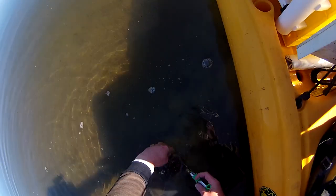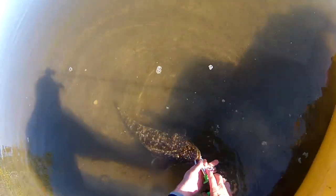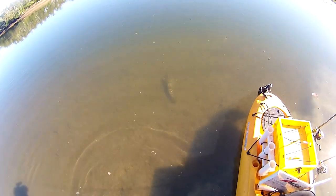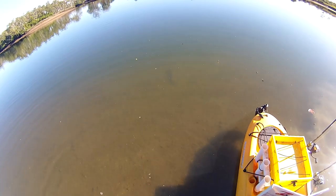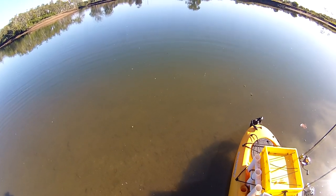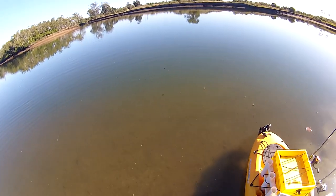So let's get that hook out. Nice and easy. Off she goes. Lovely and healthy, ready to terrorize more fish and anglers. How cool is that?